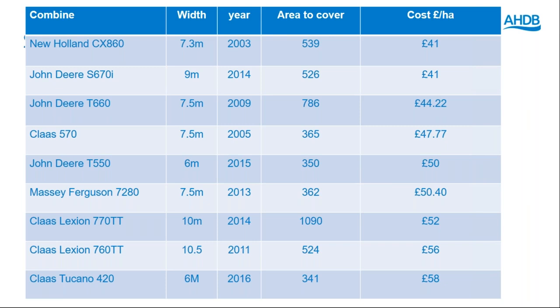Do those £41 a hectare figures include the driver hours? They do. Yeah, you're putting a driver in there as well. And the New Holland is driven by the farm business owner. And I'm not sure about the John Deere. I think there's an employee paid to drive that.